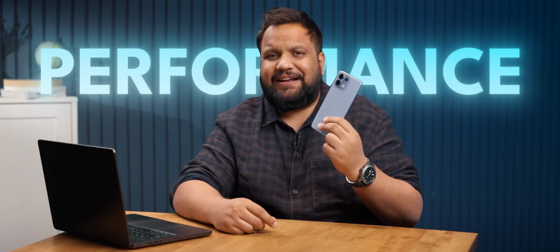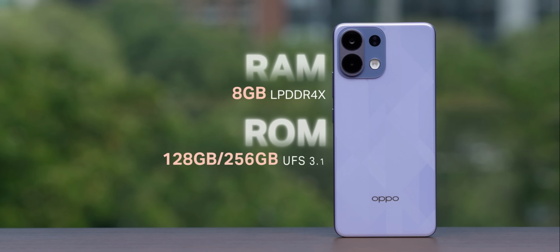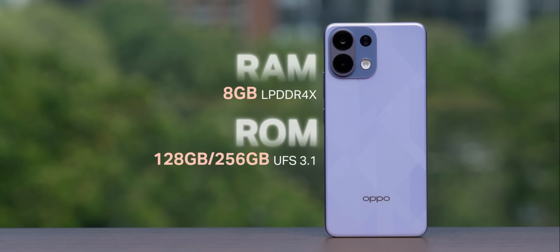Now, the OPPO K13 comes with Snapdragon 6 Gen 4 inside. Don't go by the 6 in the name, because it actually gives you 7 series performance. Now, for that, I need to tell you about the benchmarks, but before that, let me also tell you that you get LPDDR4X RAM type and UFS 3.1 storage in the two variants that you get with the phone. Basically, 8/128 and 8/256GB is what you can buy, and I'm glad that OPPO is giving UFS 3.1, which many brands are not, even at higher prices.